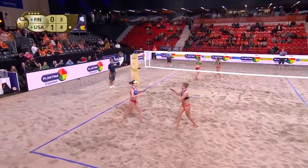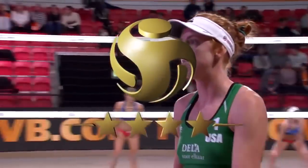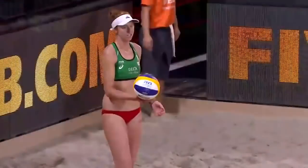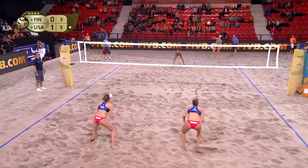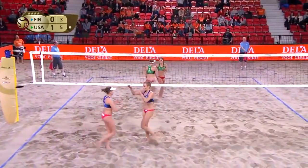And now the passing. Confidence is key in this game. And the USA are just serving with a little bit more power. And a lot more consistency. Claes again. It's a high contact point on the serve. Chance on the left side. Once again, working off the body.